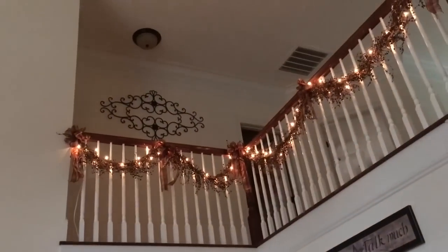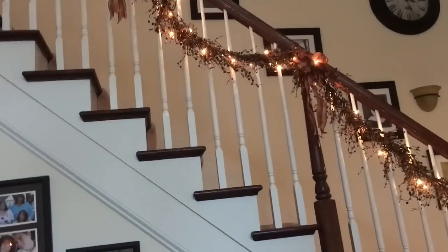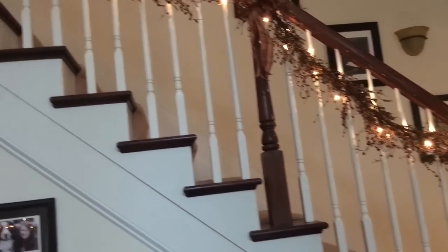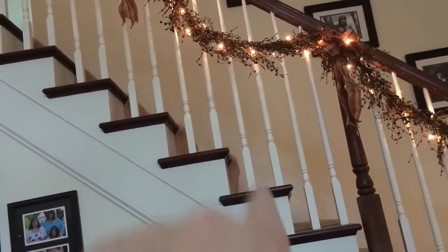And come right down where that wrought iron piece is, that whole wall would have to be done. And like I said last week, I would have to have this wall done, and then that one. Oh my goodness, it would just be crazy. I really think that wainscoting would be pretty going up the steps though, huh? Wouldn't that be pretty? On that wall. That would be pretty.